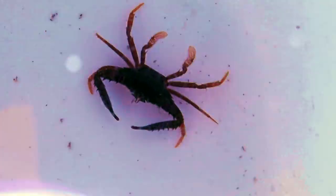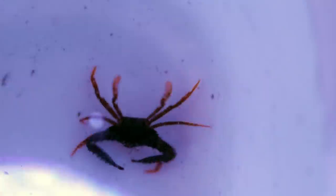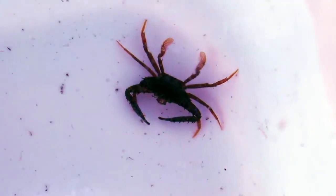Check this out. Interesting. Who are you, my good sir? Ho, ho, ho. Maybe a Sally Lightfoot? I'm not sure. That is a pretty cool looking little crab there. I'm going to try and save him and put him somewhere. It's probably a pest. He doesn't look very friendly.